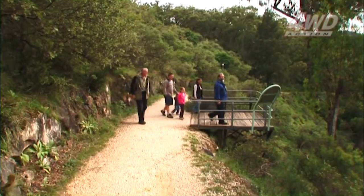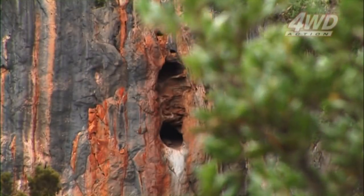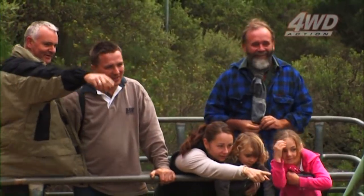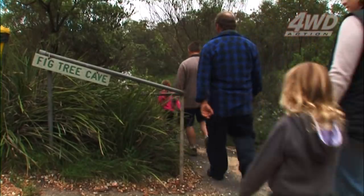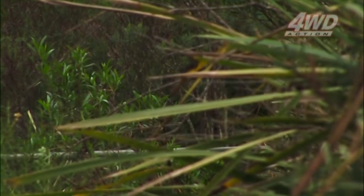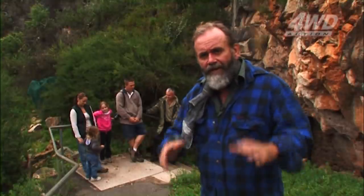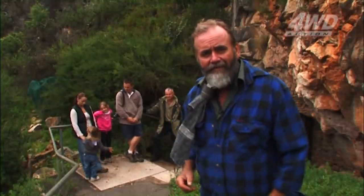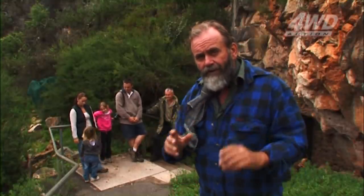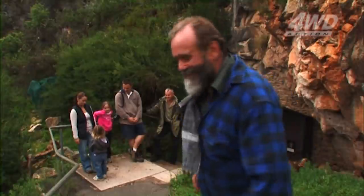Oh, wow. Look at that big hole in the earth. There's heaps of guided tours all through this region. You could spend the whole weekend just going in and out of caves. But there's one self-guided tour at the Fig Tree here that's supposed to be the best caving experience in New South Wales. Come on, we'll check it out.